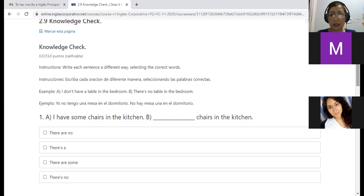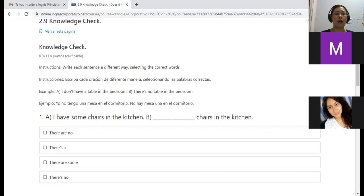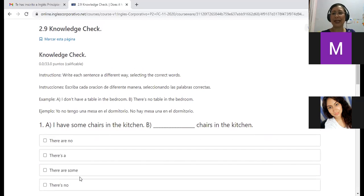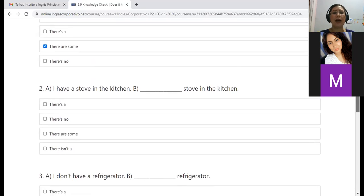So now we can solve the exercise that says, I have some chairs in the kitchen. ¿Cómo puedo decir eso de otra manera? Utilizando there is and there are. If I see chairs, plural. Entonces, ¿cuál debería usar? There are no, there's a, there are some, there's no. What do you think about? ¿Qué piensan? There are some. Very good. There are some chairs in the kitchen.